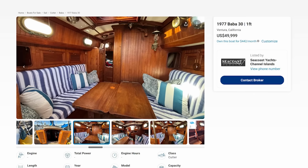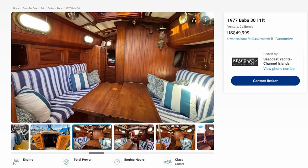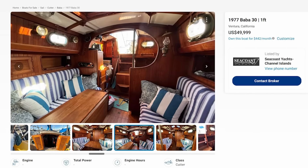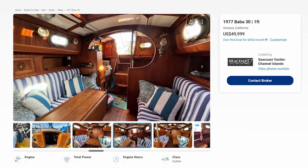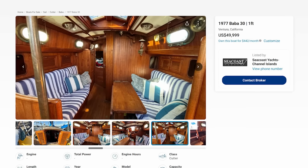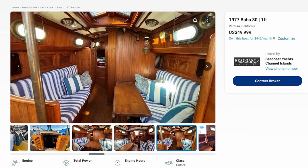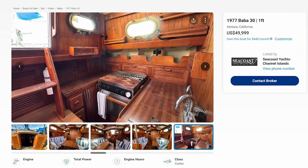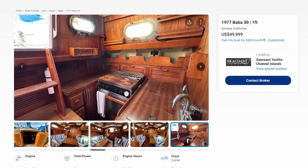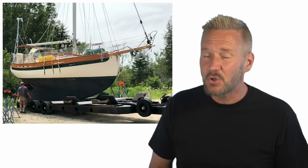On the used market, these boats hold their value well, with prices reflecting their durability and reputation. The Bubba 30 is really a timeless small cruiser with a strong pedigree. It's ideal for sailors who value traditional design, solid construction, and offshore capability instead of modern styling and speed. For those looking to sail far away and live simply, the Bubba 30 gives you a proven and endearing choice.